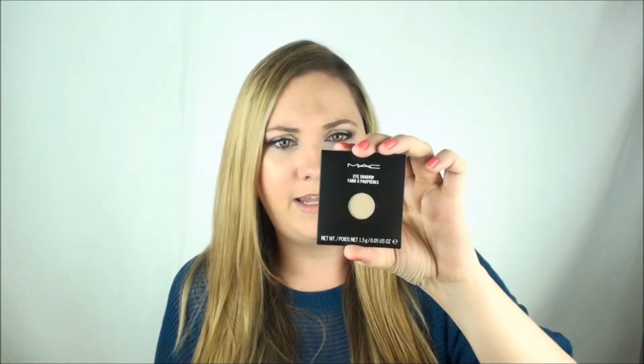The first shadow I chose was Shroom. And it's a really pretty, creamy, natural white shade. The next color I chose for myself was All That Glitters. I used to have this, and I don't know where it is. It used to be just in a container. I don't know where that one went, but I really liked this color. So I decided to buy a Pro Pan refill so I can put it in the palette.